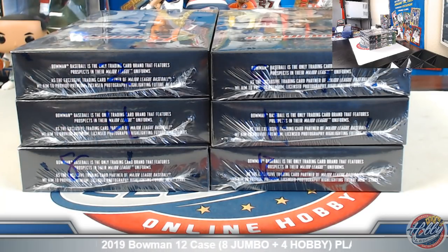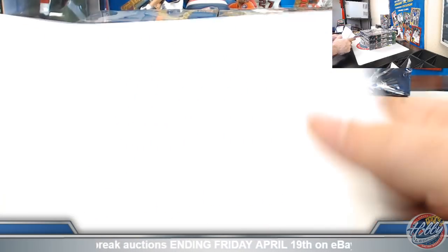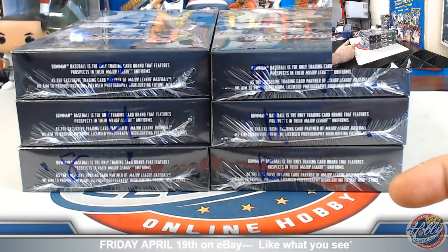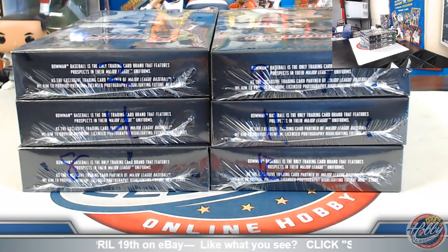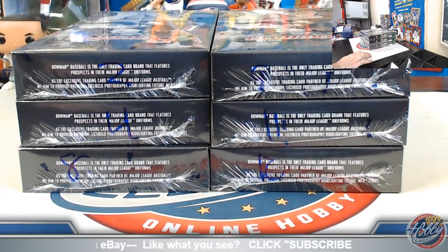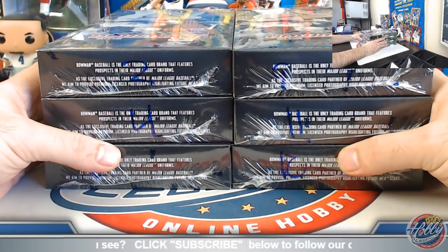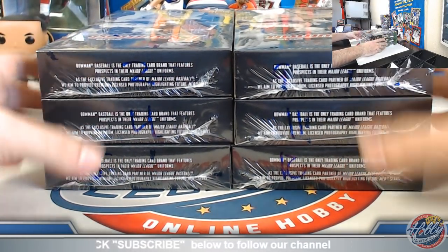2019 Bowman half case, team break number 2, the second half of the case that we just opened. So we have boxes number 2, 4, 8, 9, 11, and 12, the other half. These are the other boxes that we use. Curious to see. Top auto in the first half was a Joey Bart top 100 auto, numbered to 50. So maybe hoping for a gold or an orange in here, or better.